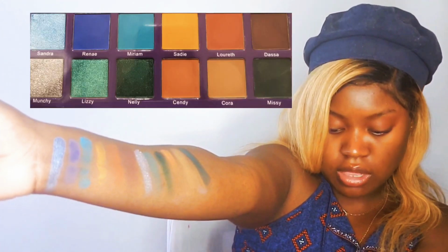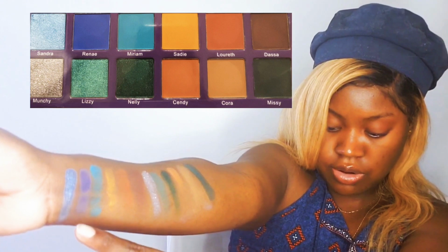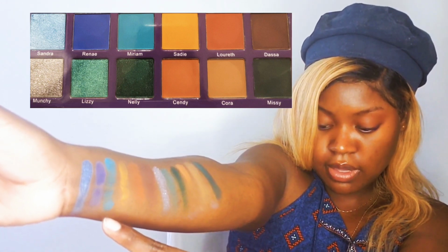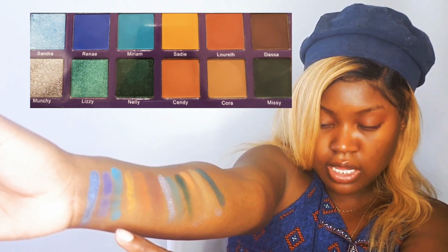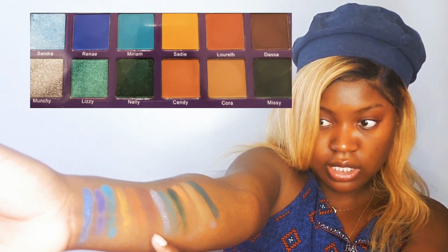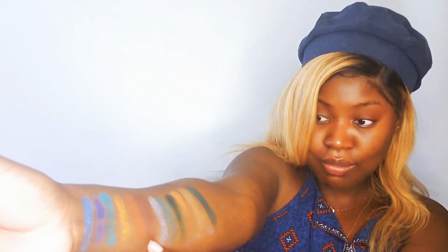There we have from the end, we got Sandra, Raina, Miriam, then we got Sadie, Lorette, right here, Dasa, Munchi, my favorite. Munchi's gorgeous. And then Lizzie's also gorgeous. Then Nelly too. Then we got Candy, Cora, and finally Missy.